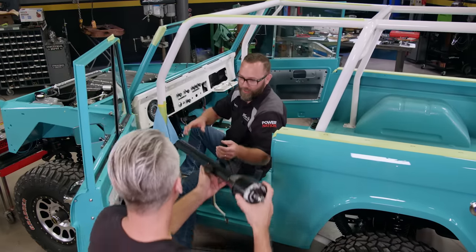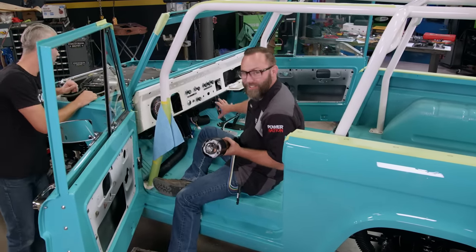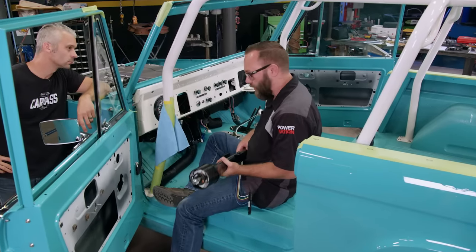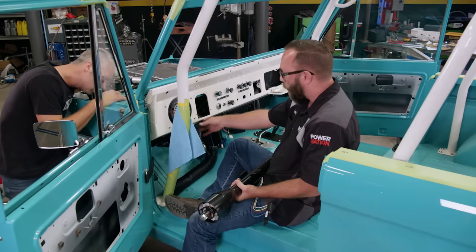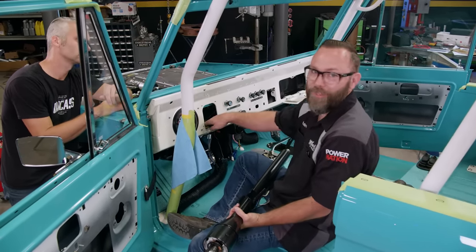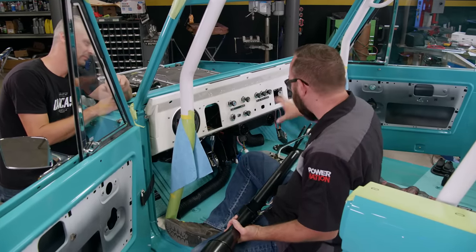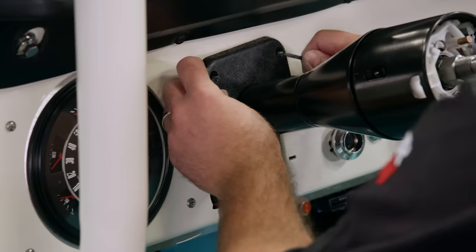We're getting ready to install the column now that we've got the dash all buttoned up. We've got some things that we still need to connect under here, but that's nothing that the dash needs to come out to do. One thing to keep in mind with these early Broncos is there's not an opening here for the column to go up into. It has to go through the dash, which is a bit of a pain, but once we've got the dash all dialed in the way we have it, I have no problem getting this column in.